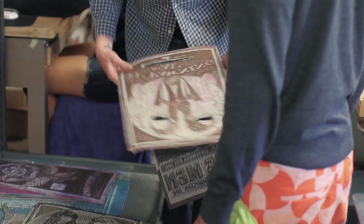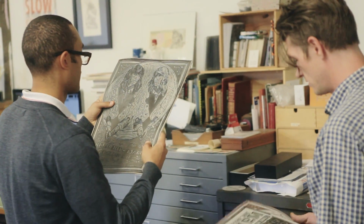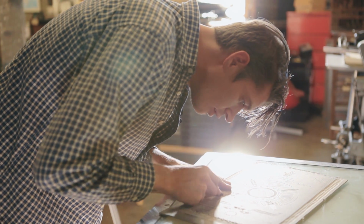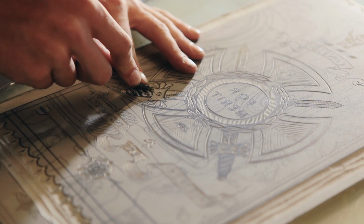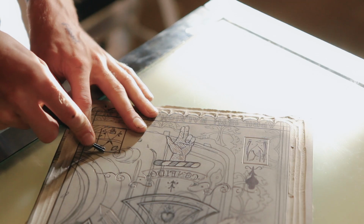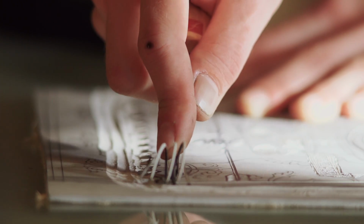This is where I keep all the linoleum for all the band posters. So it's all just hand carved. I just use carbon paper, and then I draw it on linoleum, and then I cut it, then I print it, and then I cut it again. So it's a reduction. So I actually destroy the linoleum in the process.